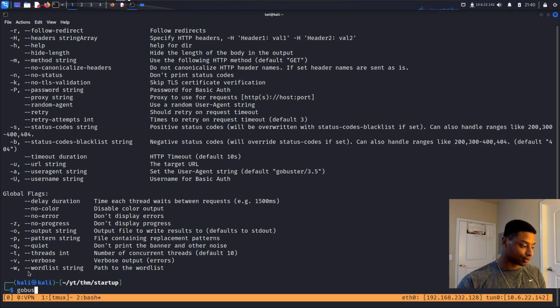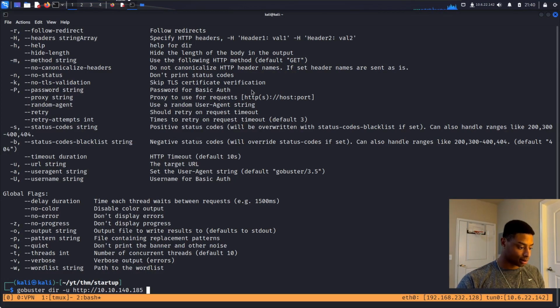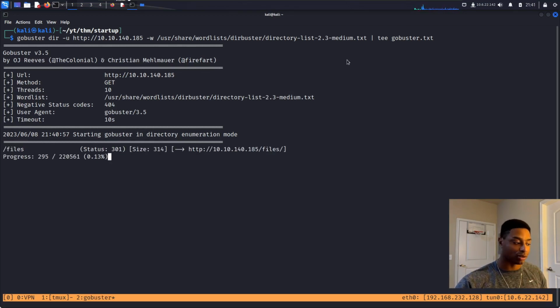So let's do gobuster dir -u. Let me grab this IP address one more time. That's our word list. That's the /usr/share/wordlists/dirbuster directory-list-2.3-medium.txt. That sounds good. And let's save that to gobuster.txt. I don't know, the tee command is pretty cool. It prints everything to the screen as well as to a file.